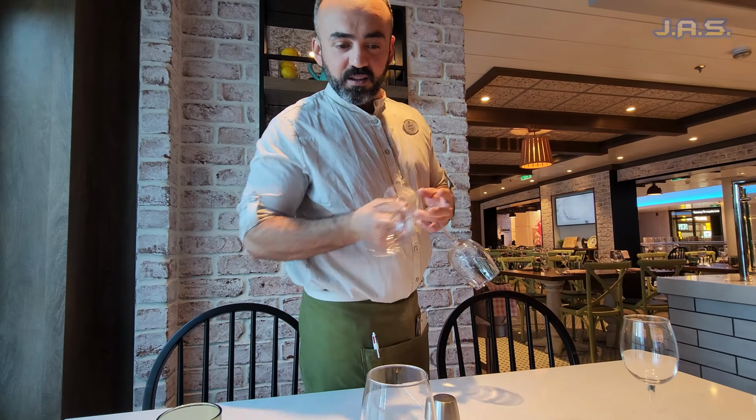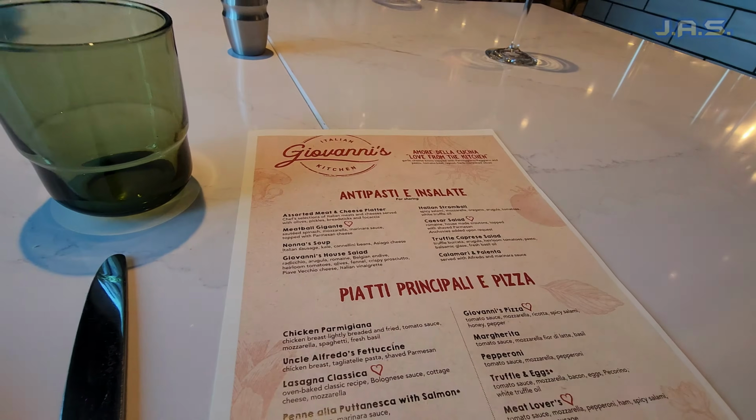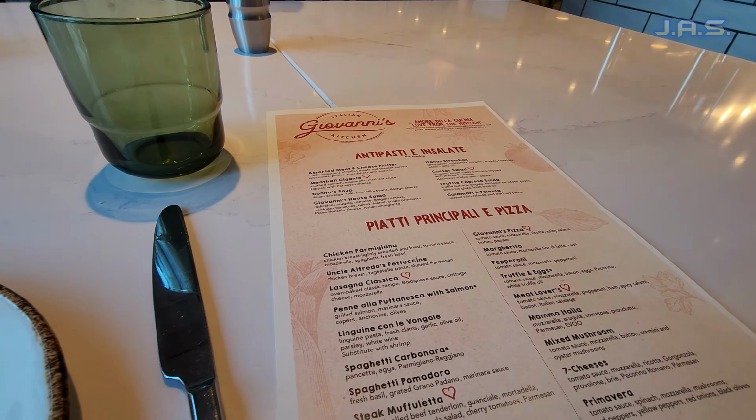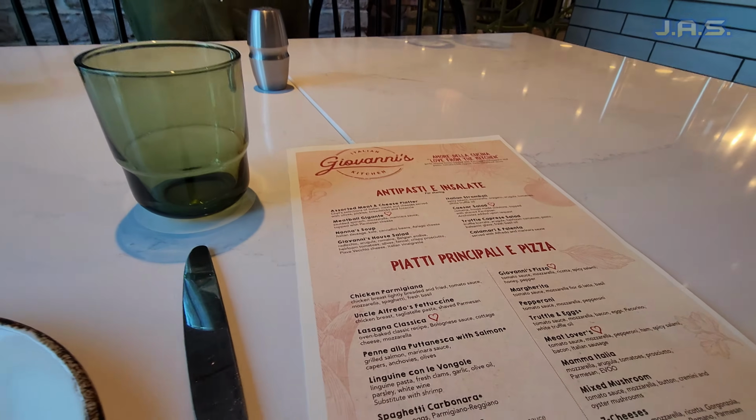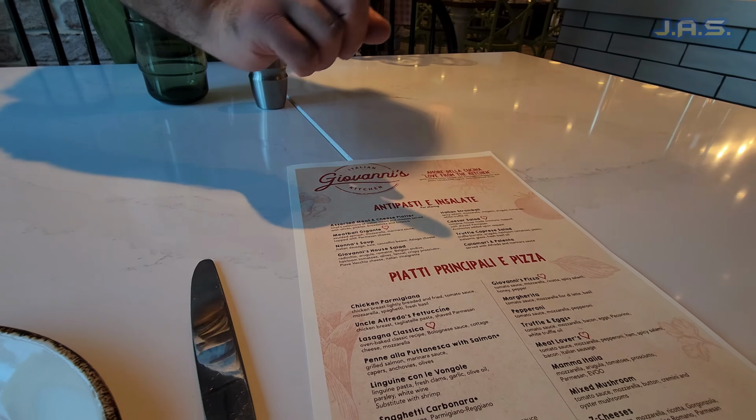As far as the menu goes, it is almost identical. There are a couple more items during the dinner time, but for me, and I'll tell you all exactly what I mean by that in a little bit, it wasn't a big issue. There was more than enough on that menu during the lunchtime. Alrighty, so let's get on to the food.